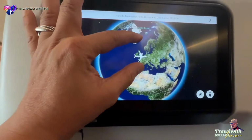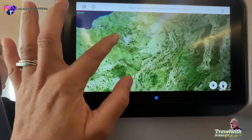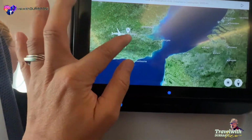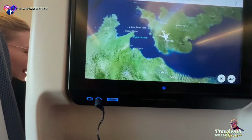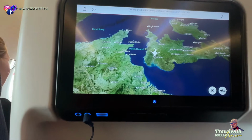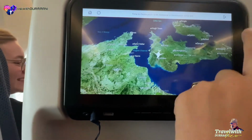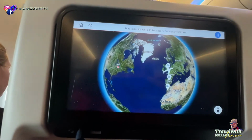Ready to take off. Okay, guys, let me show you the map. As you can see, the plane over there is at Heathrow Airport, London. So, now if I click that, hopefully it will show you the map. Okay, hold on a second. I just want to show you my destination, so let's play it. So now, probably take you to the distance.